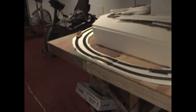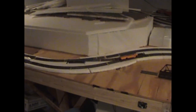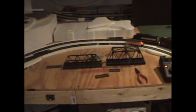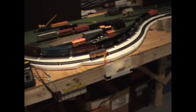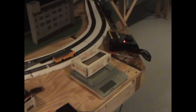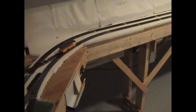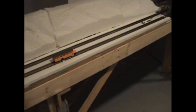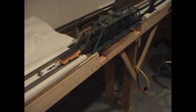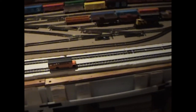So, you're going to have to pardon the shakiness, because this was somewhat impromptu. I figured while it was running, I would try to catch it. But there is an old Bachmann Trackster Union Pacific crew bus. And to be honest, it doesn't like the switches because it's only got pickup on the rear wheels.